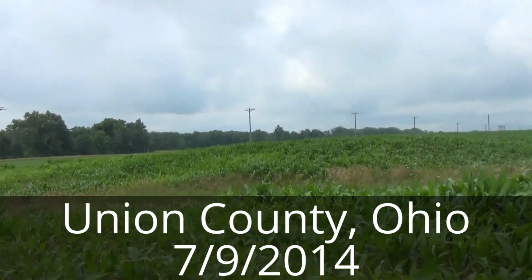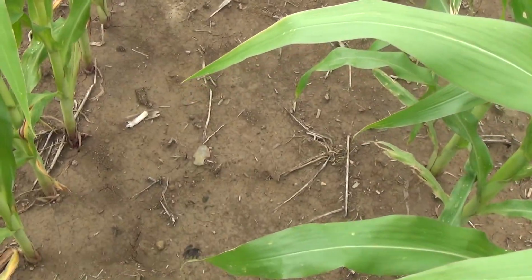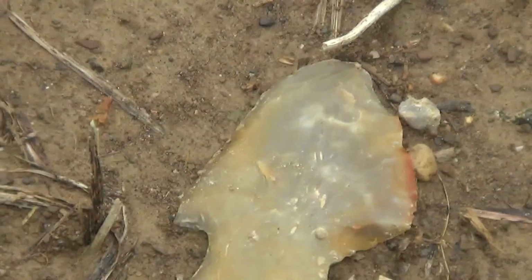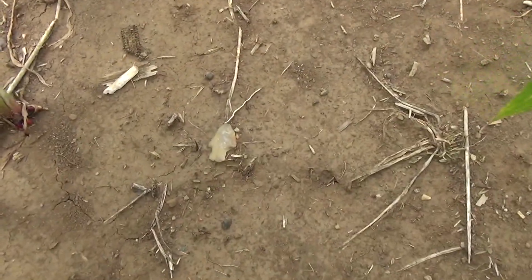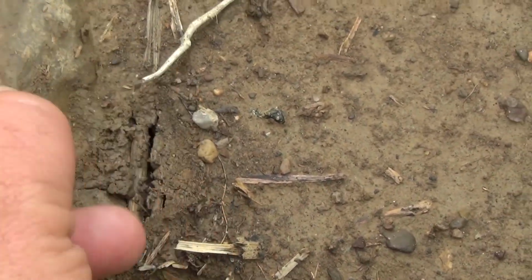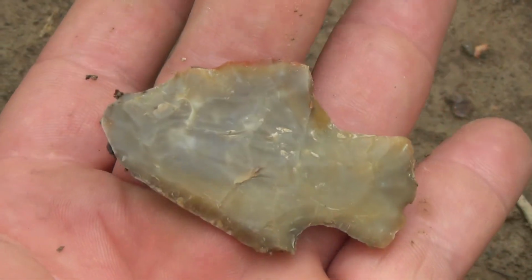Back out in Union County, July 18th. Got one here. Looks a little dinged up, but I'll take it. Looks like an Adena. Looks like Chalcedony. Tip's reworked. Pretty much all there, just a little used.